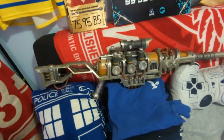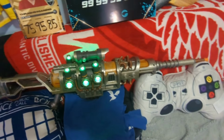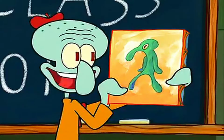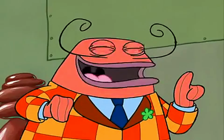One of the guns I have from Fallout, it does light up. I don't know if... Oh yeah, there it is. So, yeah. Super cool. Bobby Orr jersey on this side of the door next to the Squidward painting. How about this one? I call it bold and brash. More like belongs in the trash!